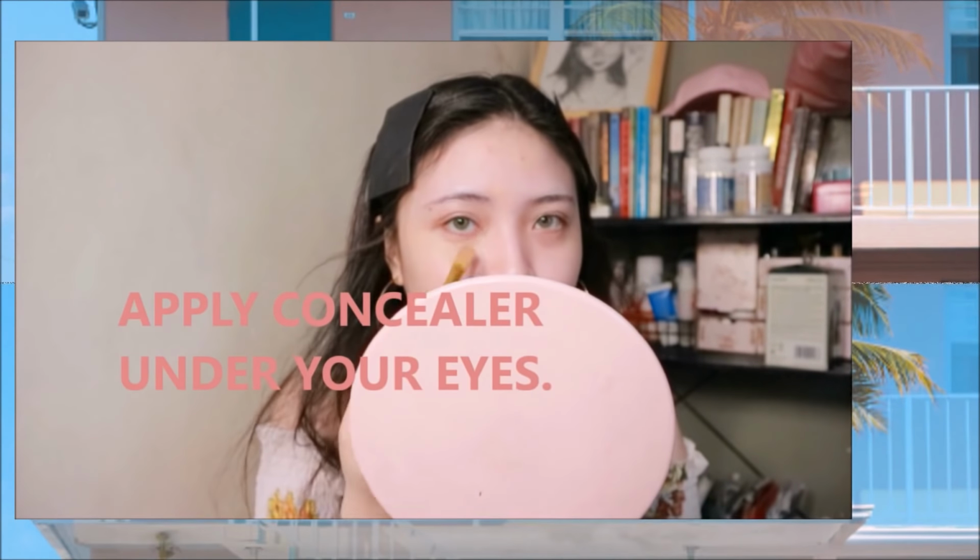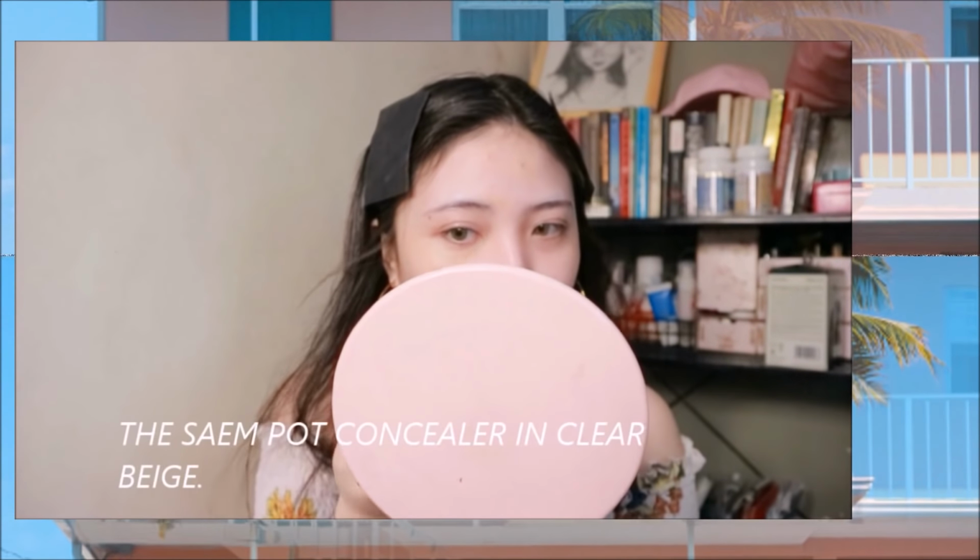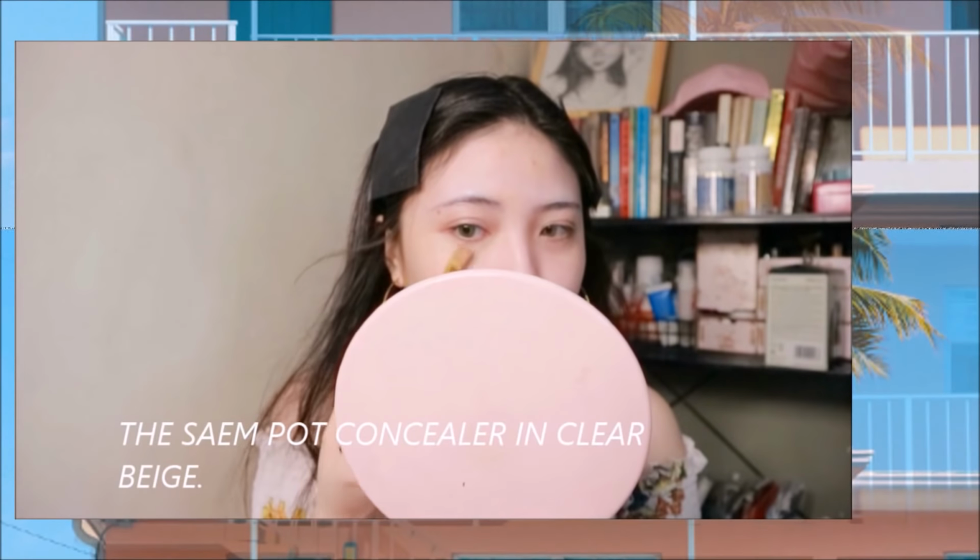That's under my eye, and this is how I apply my under eye concealer. I will start with this area right here, and then just kind of work my way up until my eye pillow.